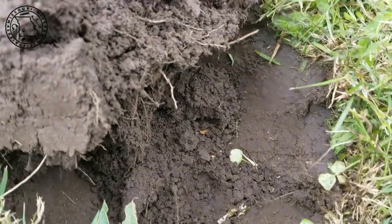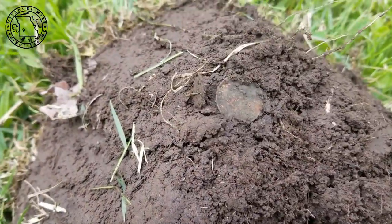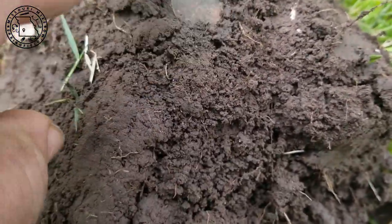But I just dug my first hole here. I'm gonna show you what it is. It's down about probably 4 or 5 inches. So let's check it out together. Creep in on this real quick, and right there it is. See it?